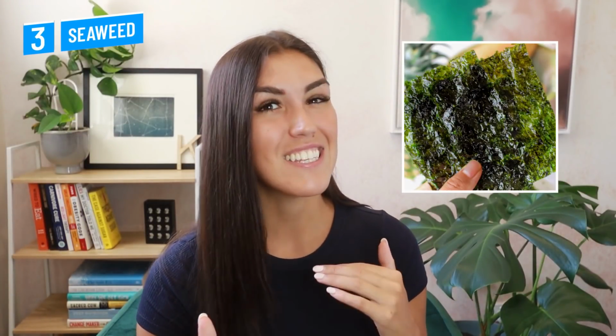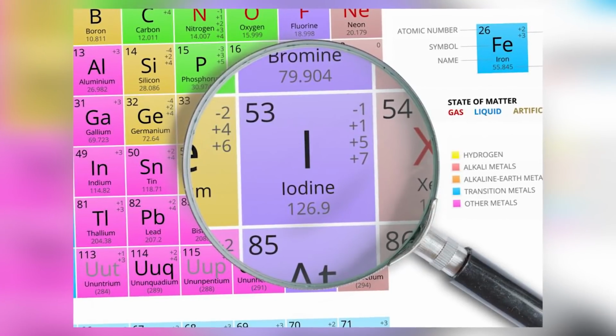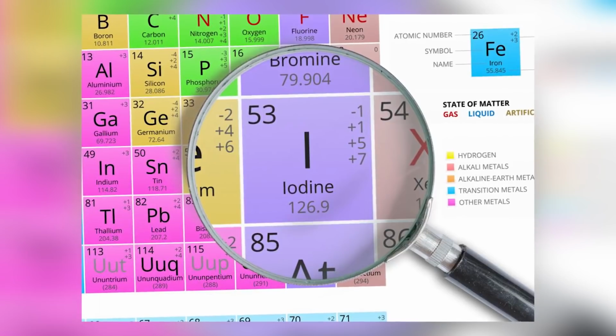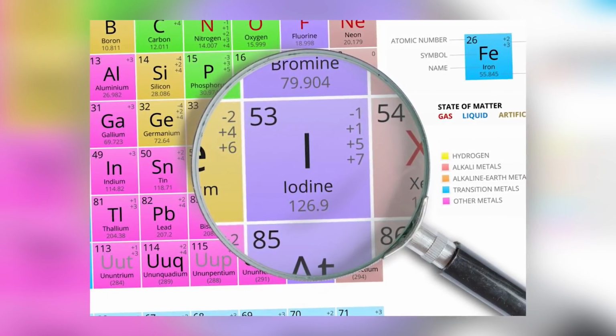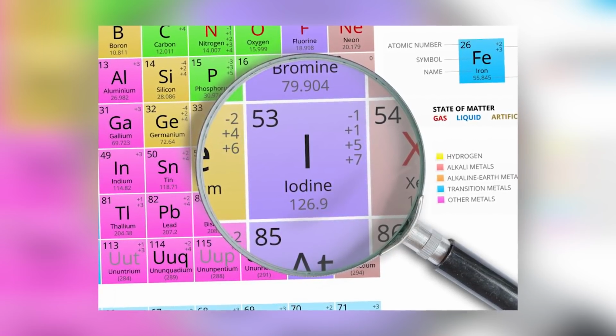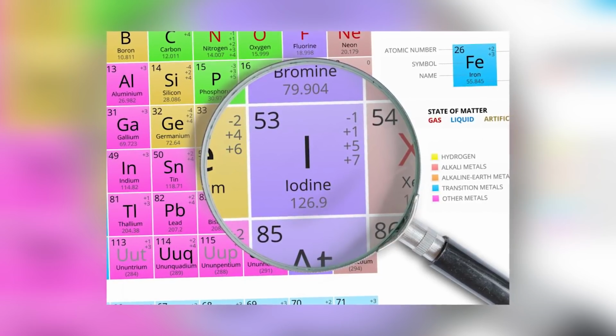Number 3, seaweed. Again, seaweed isn't technically a vegetable, it's an algae, but I did want to include it on this list. One of the best benefits of seaweed is the high amount of iodine. Iodine is a trace mineral that a lot of us are not getting enough of, and deficiencies for it are not often tested for. It is important to consume enough iodine for proper thyroid function, which is something that a lot of us, women especially, struggle with.